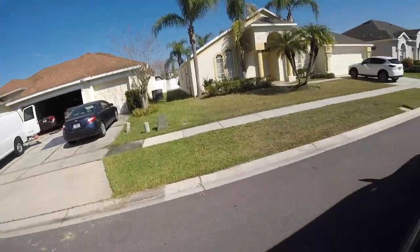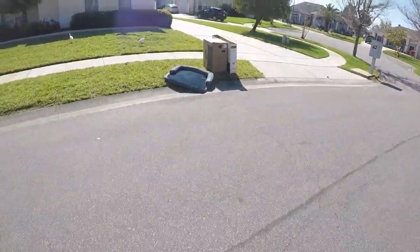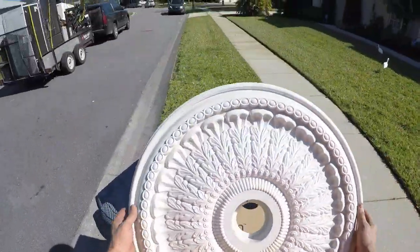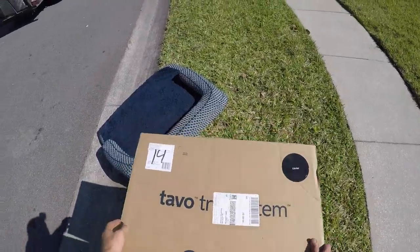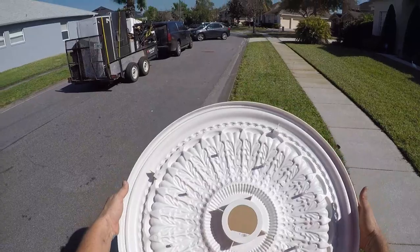Alright. Squeezing through here. Let's go. Had to run back real quick. This looked like it had some decor inside this box. What's up, Nacho Nature? We got here. These are for ceilings. To make your ceiling fans look fancy. You're not in there. These things probably cost $15 a piece.